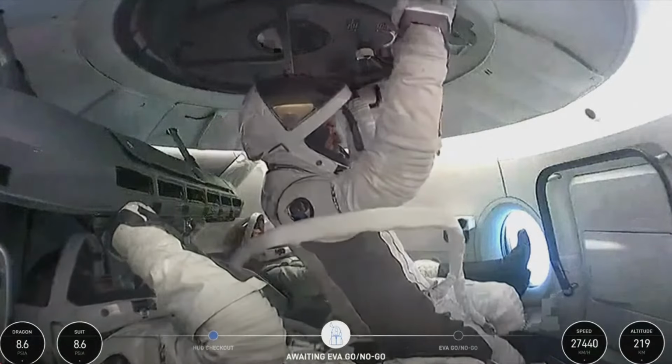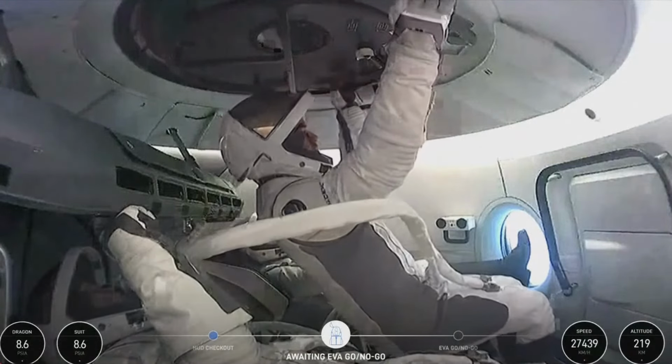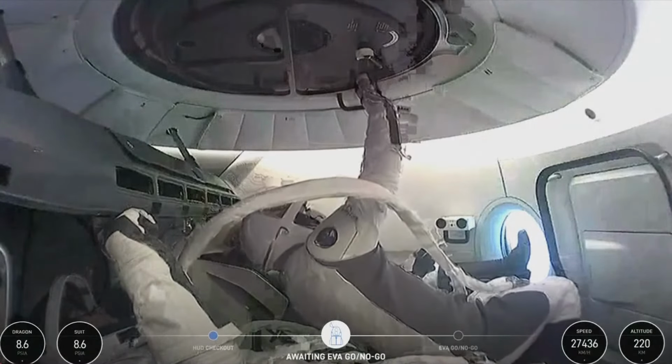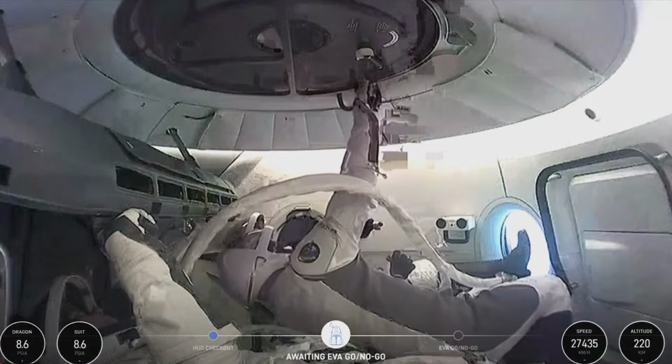SpaceX Dragon EVA off review complete. Crew are in position for EVA start. Nice. Excellent. SpaceX copies, crew in position.